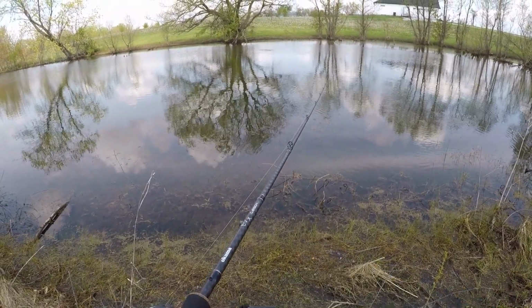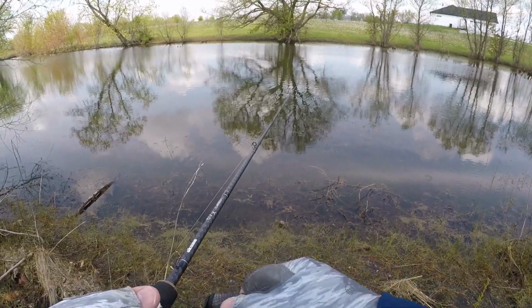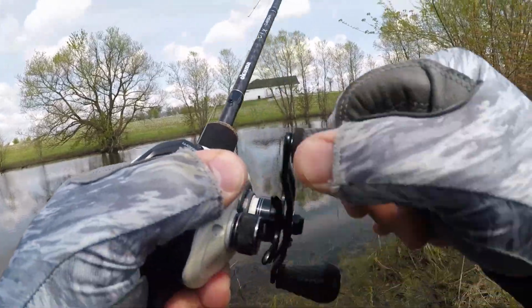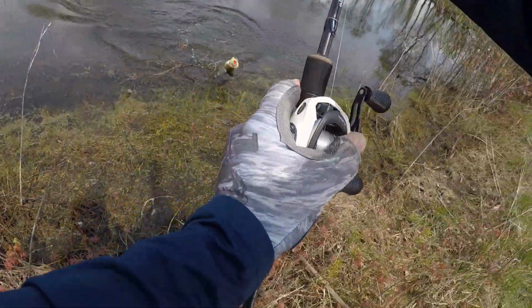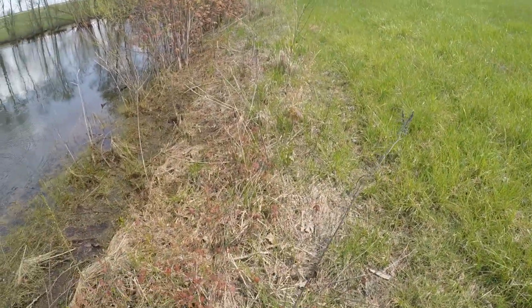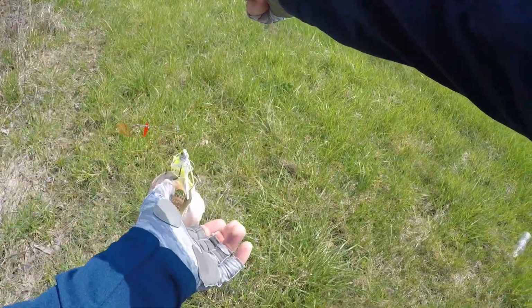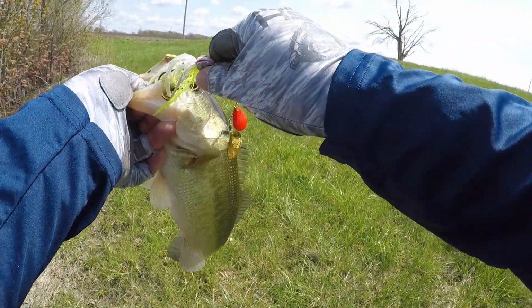Ooh, do you see that boil? Oh, that's a big mamma jamma. That was a big mamma jamma. Man, she came up and just barely touched it. No, you're not nearly as big. Well, you may not even be the same fish, but a big one, man, boiled right below it. And this one just came up and like pushed it. I barely even felt the bite.